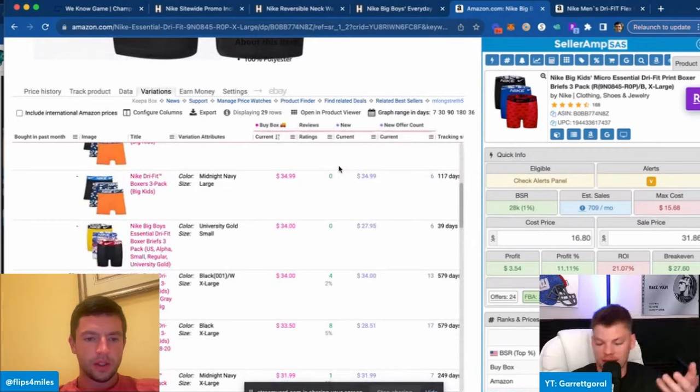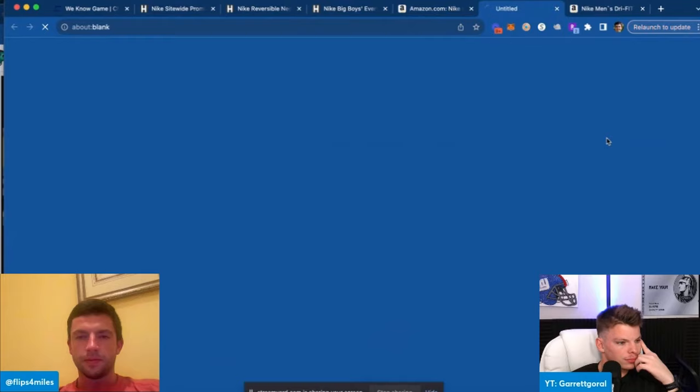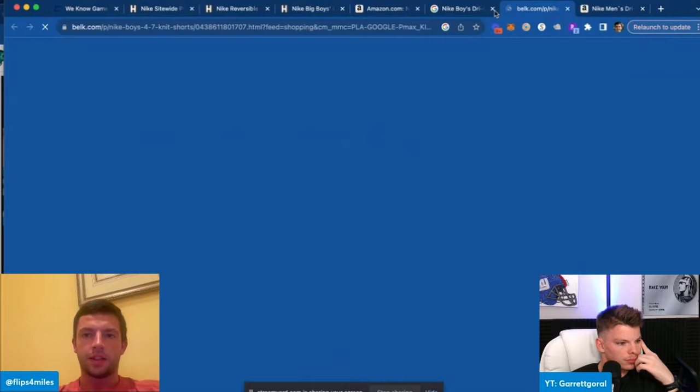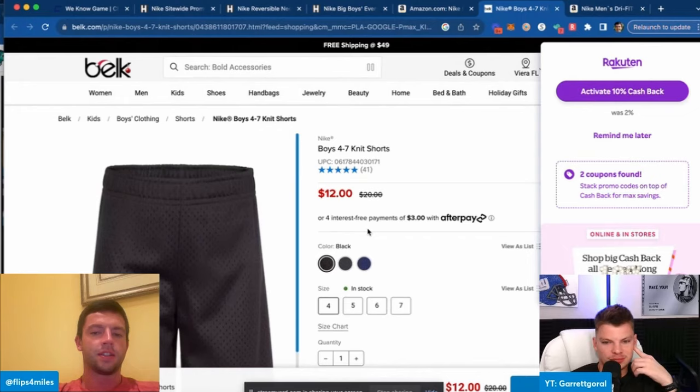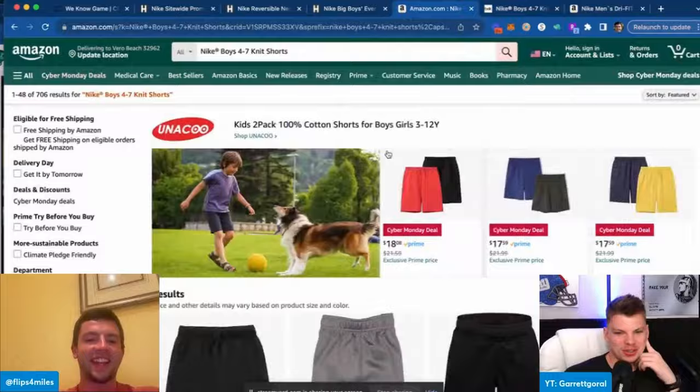Facts. See, $35 here. Are these shooting up? Ooh, stability busting right here. 21, eh. Let's see, $8. That's staring me in the eye right there at $8. $12 here. What brand is that? Nike. I didn't see the Nike. It doesn't look like a Nike-like material, though. It looks a little janky to me.